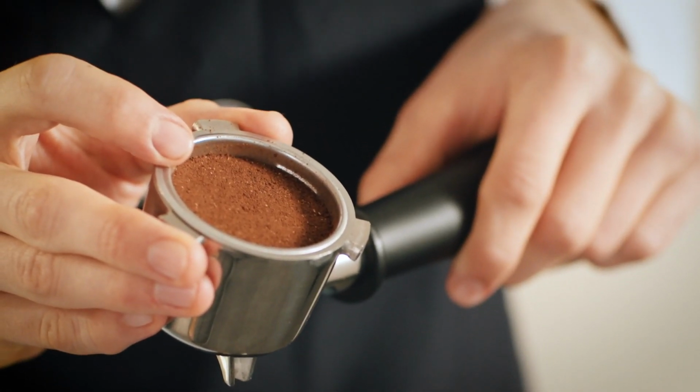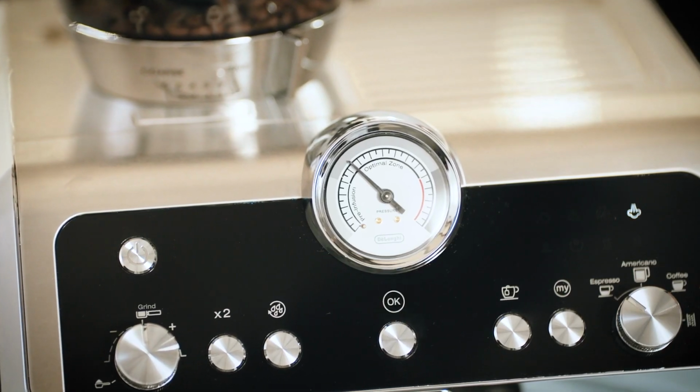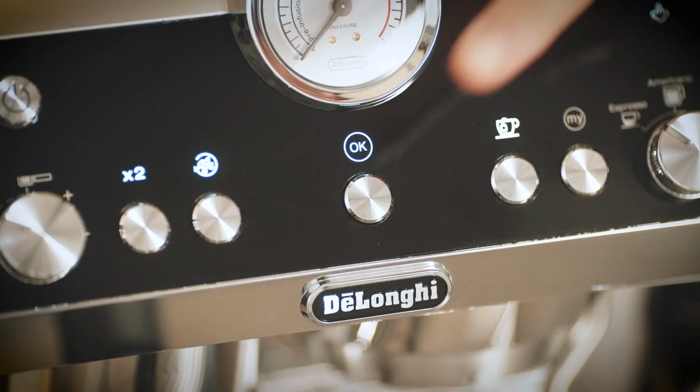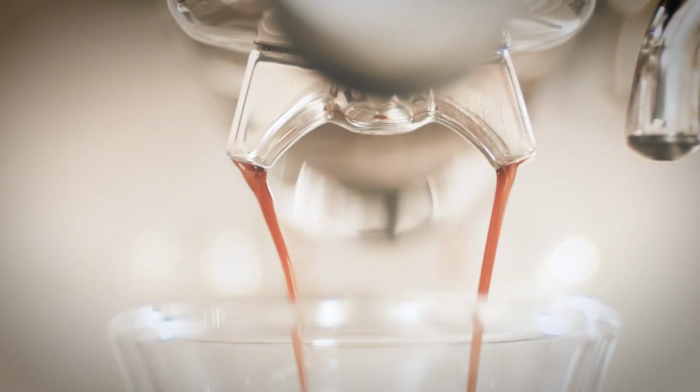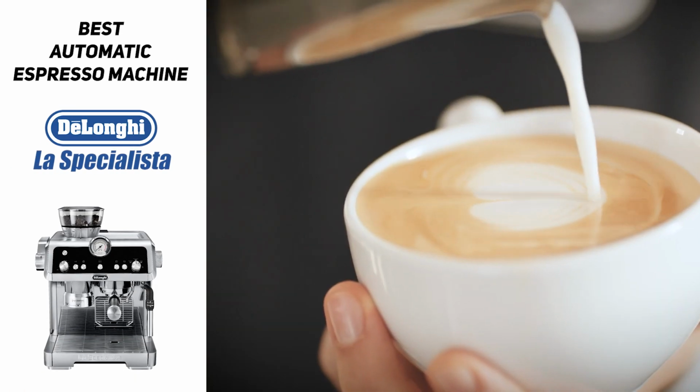I particularly love the fact that the espresso was really full-bodied when it came out, and it had a really thin, silky crema on top. Plus, it looks really, really cool and has so many automatic features. Once again, it's easy to use. So if you're just looking for the best automatic espresso machine, La Specialista by DeLonghi is one you might want to check out.